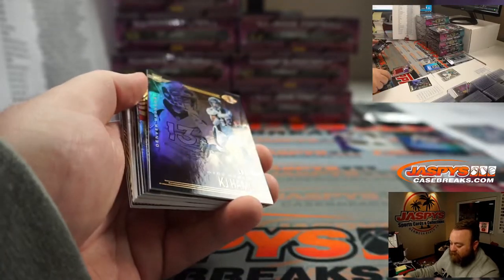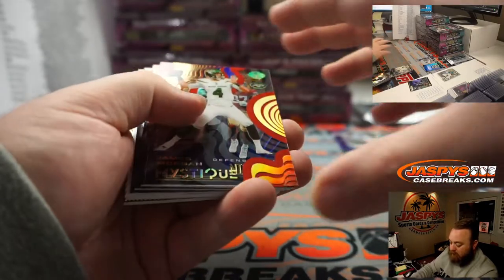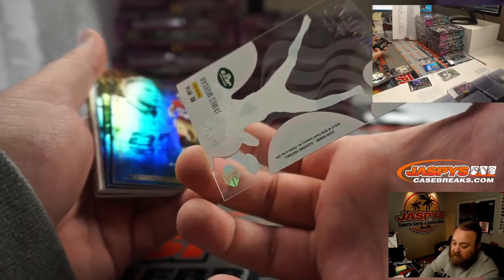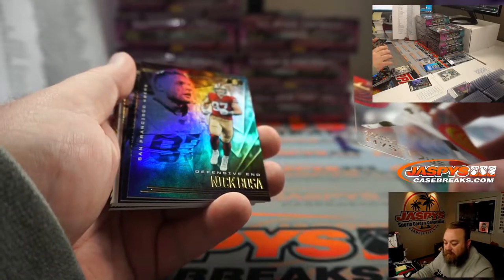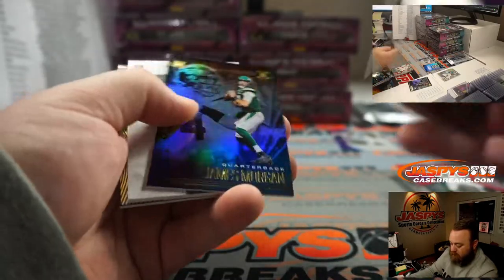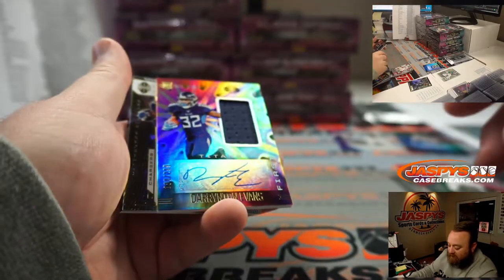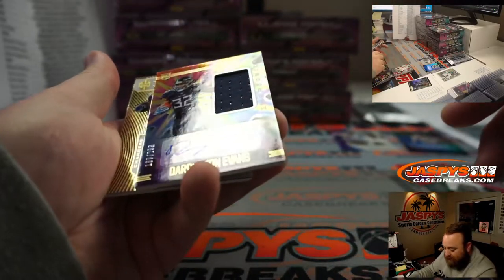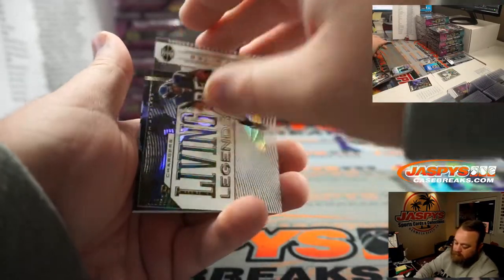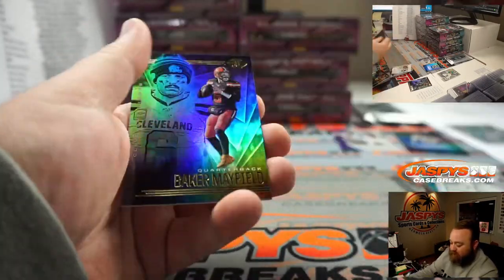KJ Hamler, 158 out of 499 for the Broncos and Craig McMillan. James Morgan, Mystique, to 149 for the New York Jets. That's going to Adam Kupperman. Darrynton Evans, first impressions, patch and auto to 299, Tennessee Titans, Justin Ward. Antonio Gates, Living Legends, Acetate for the Chargers. No numbering.